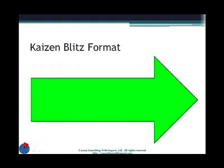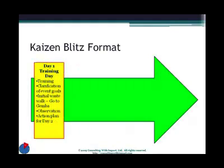Let's talk about the Blitz format and the timing of that execution of the event. We're going to talk about a 5-day event because that seems to work well for most clients. Day 1 is a training day. There's training involved where we talk about Lean, Six Sigma, whatever the approach and whatever the tool set is. We also talk about the Kaizen Blitz methodology in that.